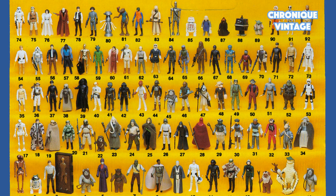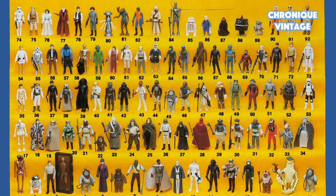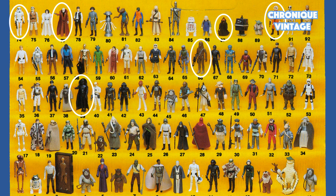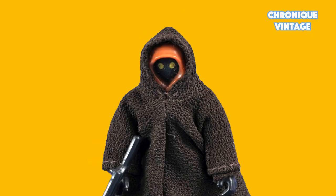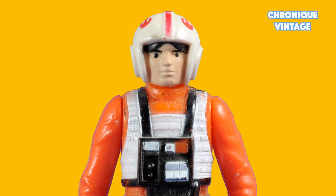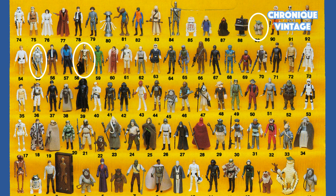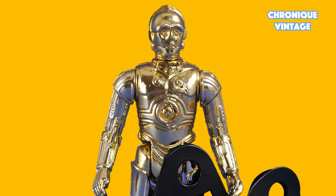In 1985, Kenner manufactured only 62 coins for 92 figures, and 22 figures previously released between 1978 and 1984 were available with Power of the Force packaging. There were 6 Star Wars action figures: Stormtrooper, Ben Kenobi, Jawa, Luke Skywalker X-Wing pilot gear, Chewbacca, Darth Vader. 3 Empire Strikes Back figures: Yoda, AT-AT driver, and C-3PO with detachable limbs.